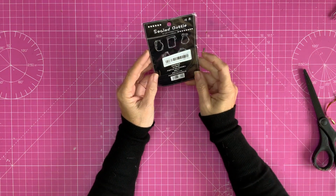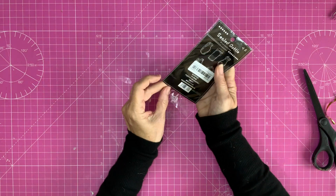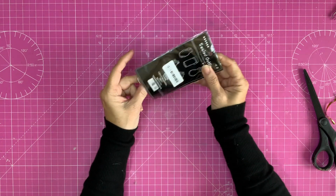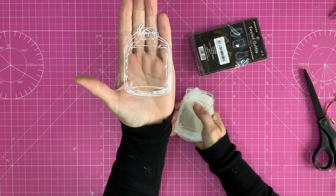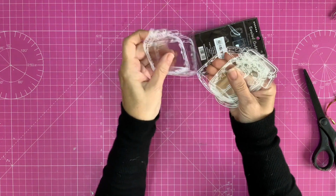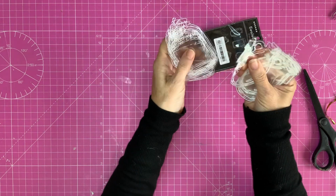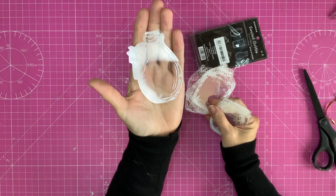I've got more bottles. These were $1.29 for 30, but they're much smaller than the others. So I think they're going to be fun. I've got an idea for how I'm going to use these. I'll keep that a bit of a secret, and then it'll be a nice surprise when you see it done. I think I'm going to have a lot of fun with these.